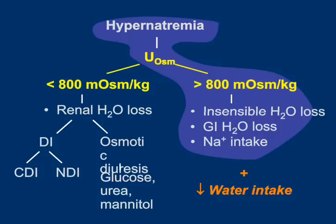So this is hypernatremia associated with a high urine osmolality. So this has to be extrarenal water loss. So where is there extrarenal water loss? There shouldn't be a lot of insensible losses. So it's got to be the GI tract.